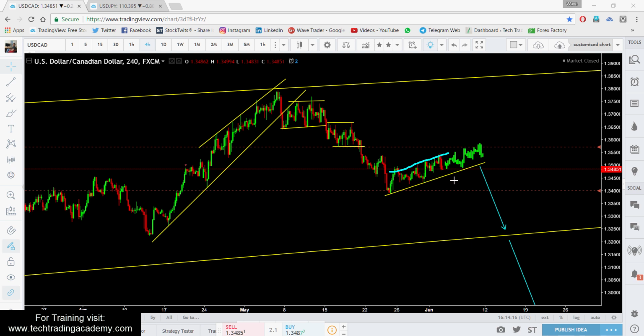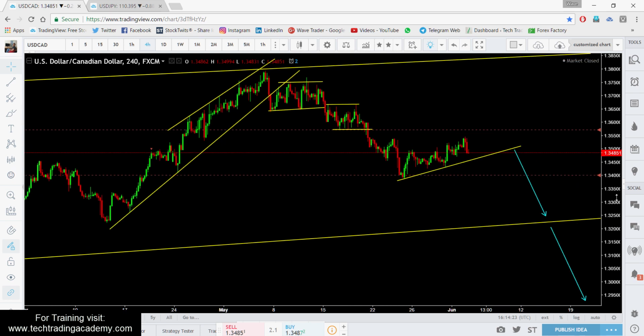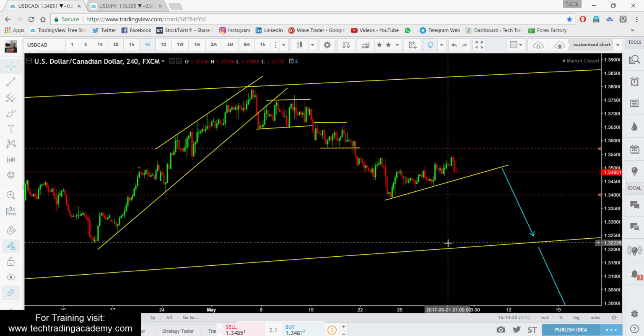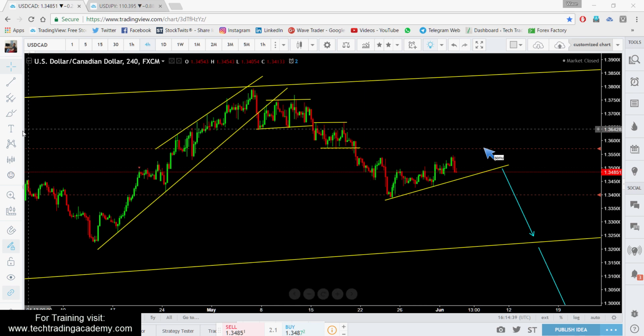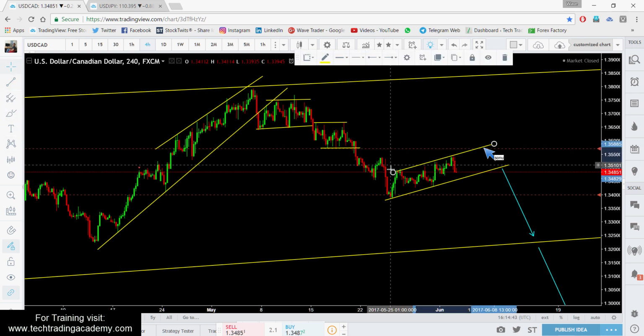Where are we going to sell, fellows? Where are we going to look for a sell? Any idea on this pair? Exactly, that is the place where we're going to pay attention. Perfect. Why are we going to pay attention at that area for sure? So that we can manage our risk.